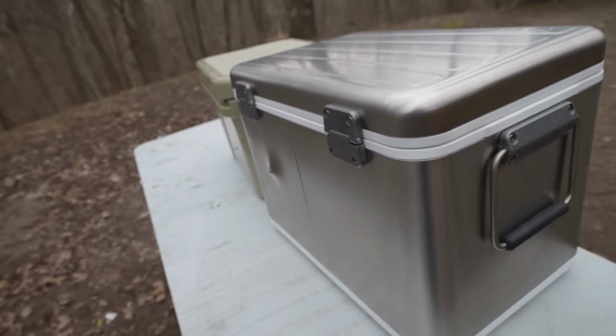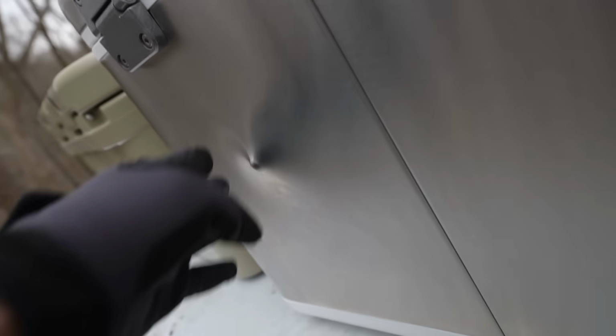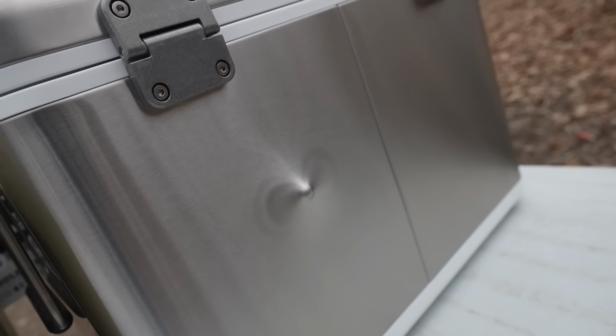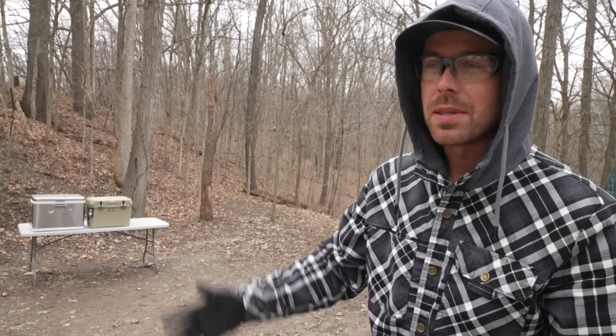Moment of truth. No way, it actually stopped it. Whoa, that is literally as close as it could get without going all the way through. Look at the bulge on that thing. That's what she said. Well, even completely empty, it could save your life from an intruder with a 9mm pistol.